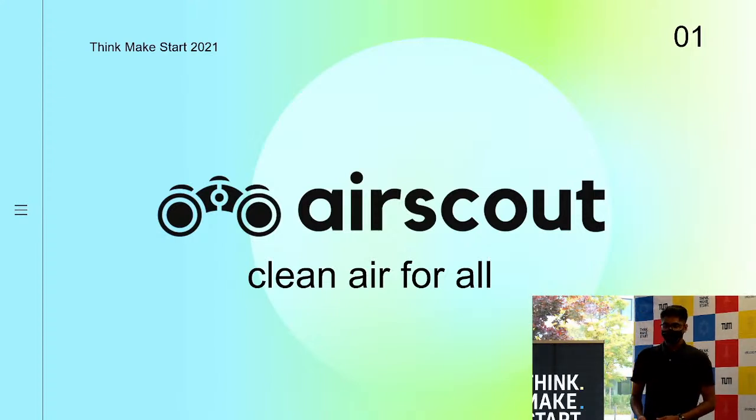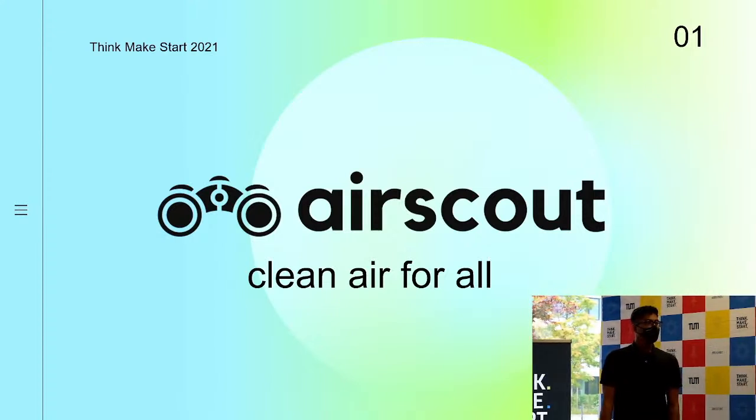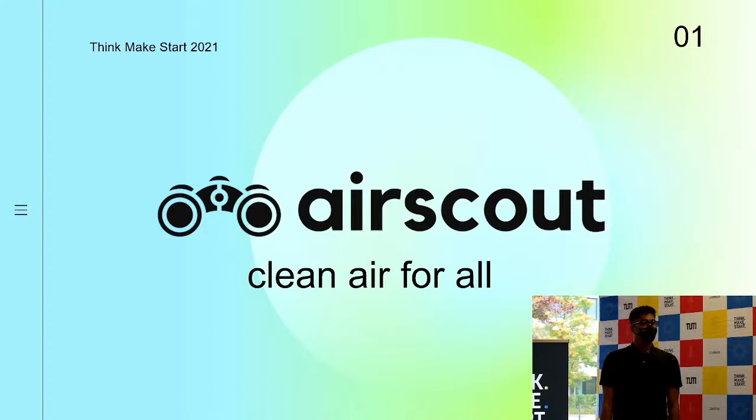Then Team Air Scout. So when you go up on stage, please look at us briefly so that we can see which microphone you are using. Then we will turn it on. They each have a blue or a colored dot on them. Just look at us for a second and then go. Okay, then Team Air Scout.